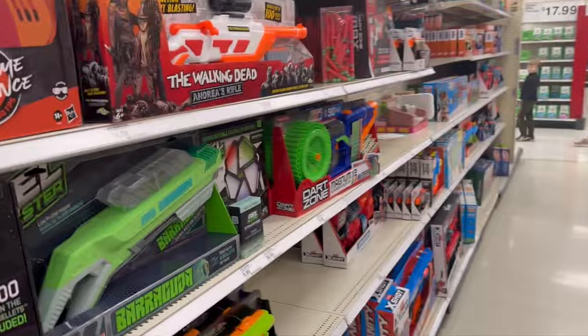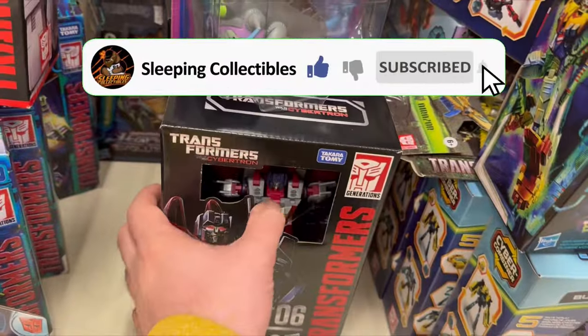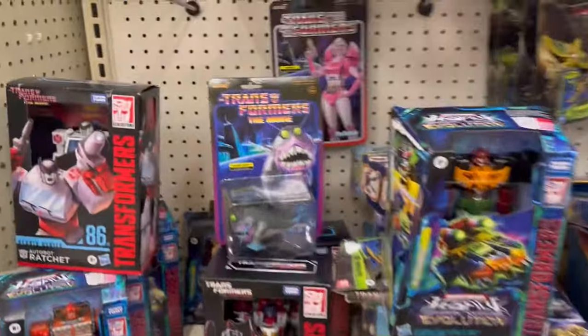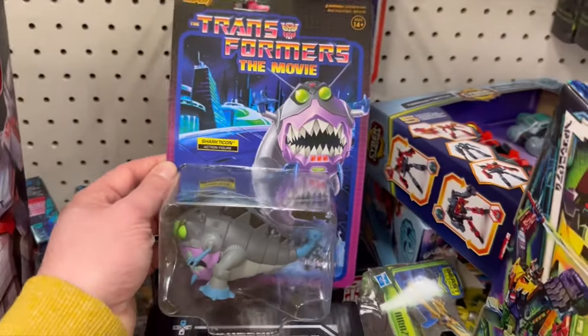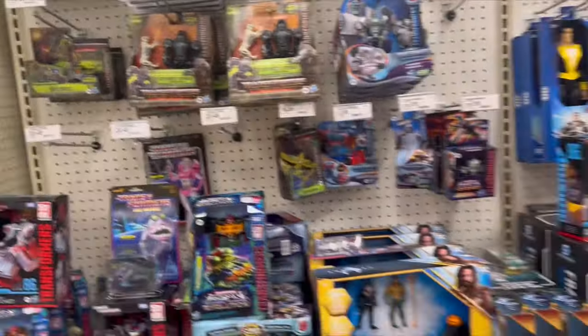Let's keep going. All right, dropping in, we got our Transformers Cybertron. We got a little Starscream action. That's kind of new and fun. Look at that Sharktacon right there. Super 7 Sharktacon looks incredible. How fun. Got a couple little things going on.